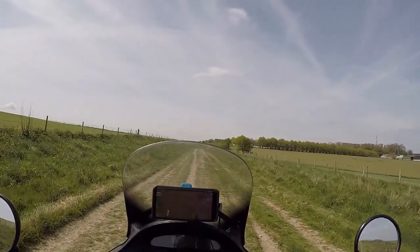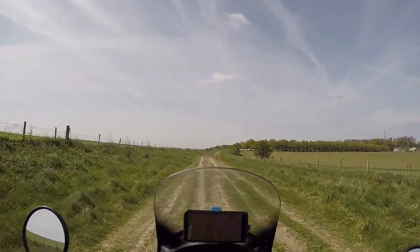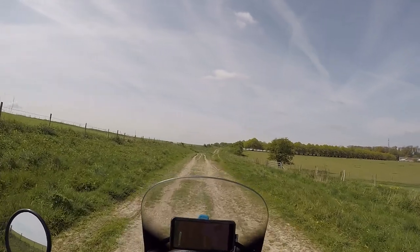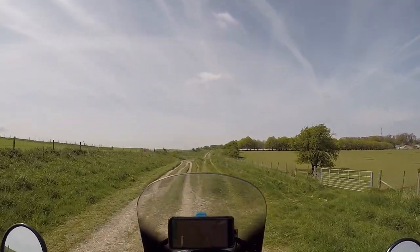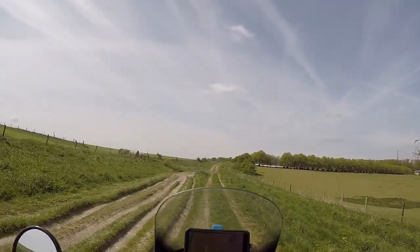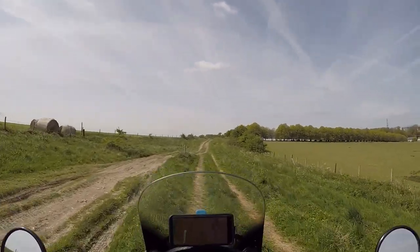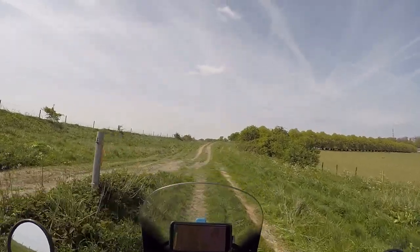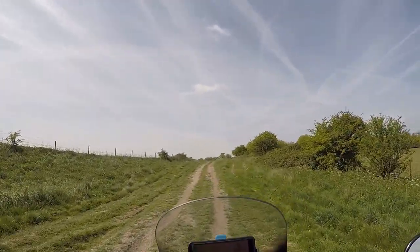Absolutely beautiful. But I sort of grew out of it. My waistline was ever expanding. My wrists were complaining. My back was complaining. And I thought it's time to have a look at the adventure bike market with a very limited budget. And Varadero's, for some reason, I think they're a very undervalued machine.